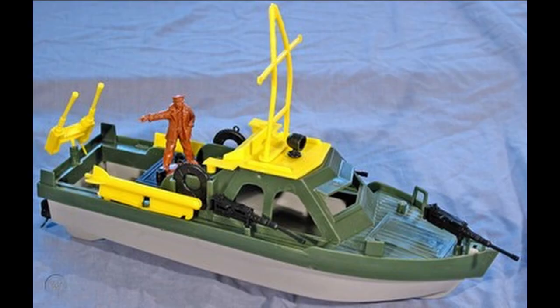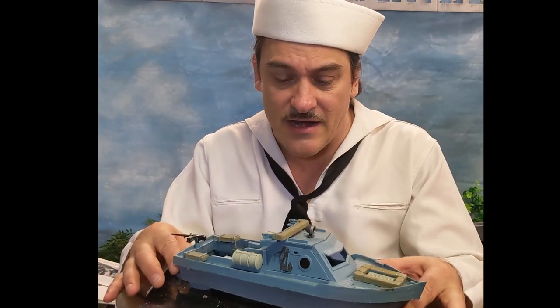Now, the boat, when you get it, it's going to be all kinds of goofy kitty colors, and it's going to be unrealistic and stupid. You just modify it and make it freaking cool. So this is how to do it, man.